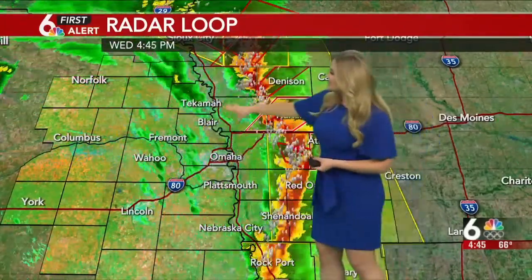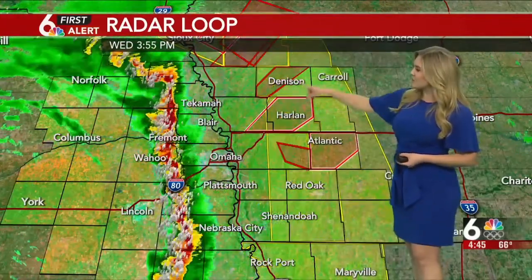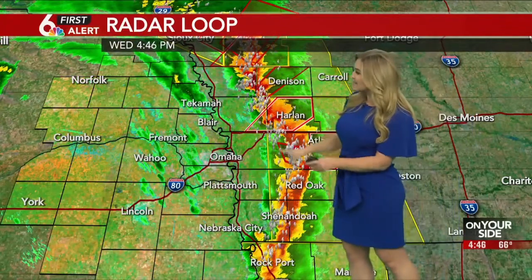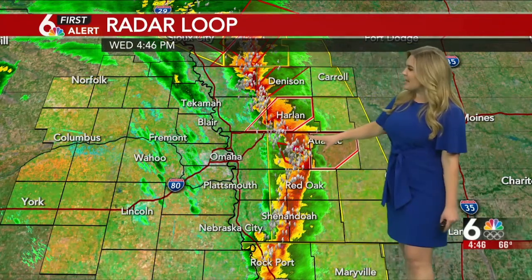So as this line of storms continues to make its way out, this is going to bring in that concern through western Iowa for those strong gusts, for that tornado threat. So you really do want to stay on top of things. If the storm hasn't made its way to you yet, get into your safe place, have a way to stay on top of what we're seeing out there right now.